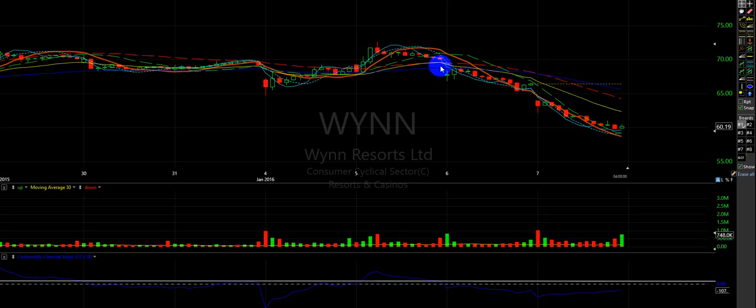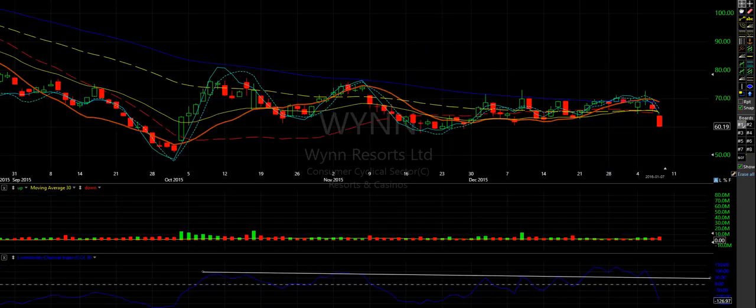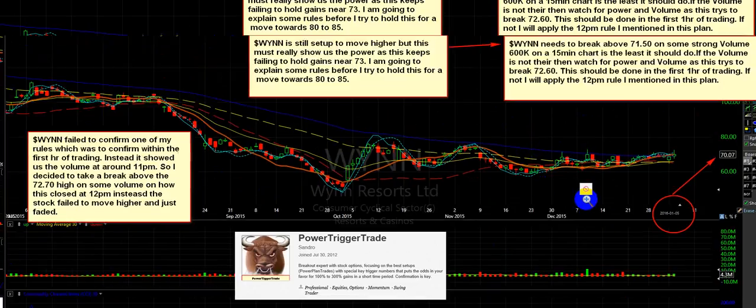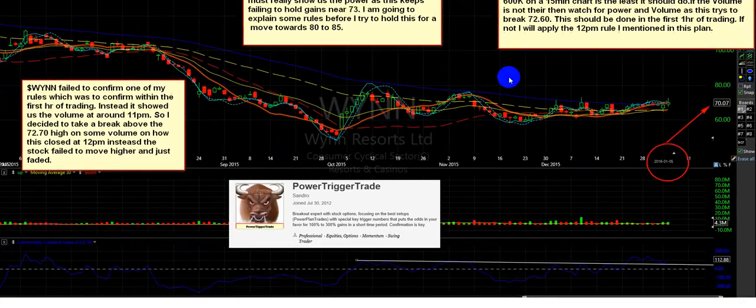So let's go back to the daily chart. Well, let's go to this chart here, right? Can I scroll? I can't get this part. Yeah, basically, because of the way I filmed this, we can't get the whole chart here. But what I said here is WYNN is still set up to move higher, but this must really show us the power as this keeps failing to hold gains near 73.